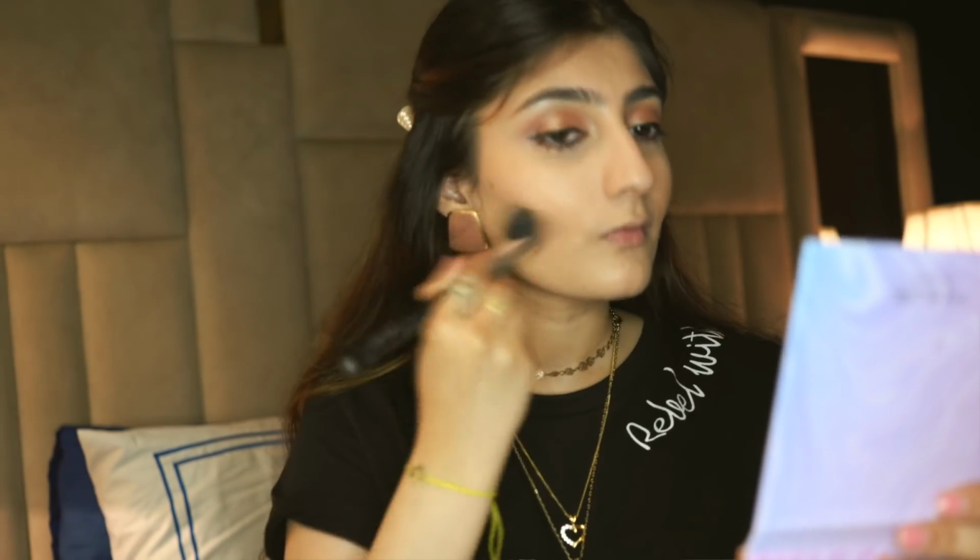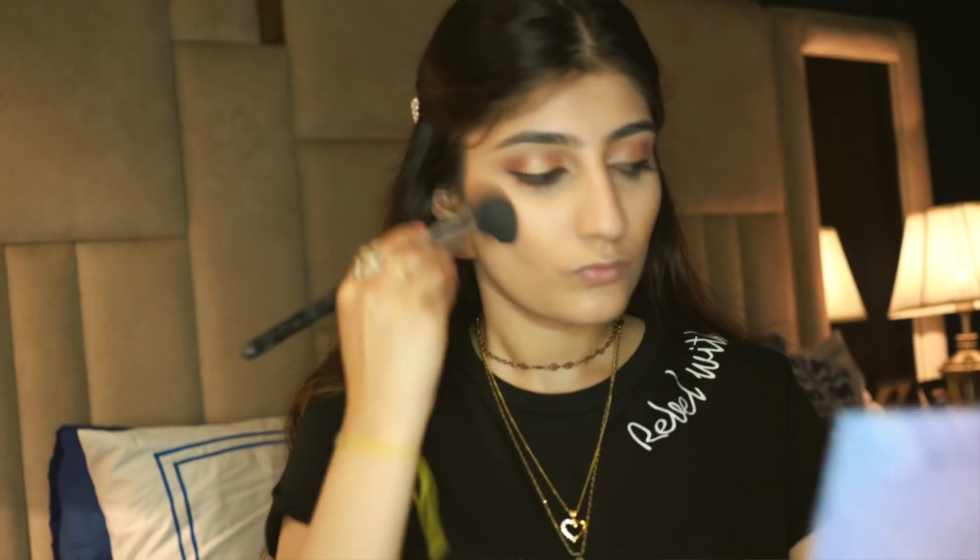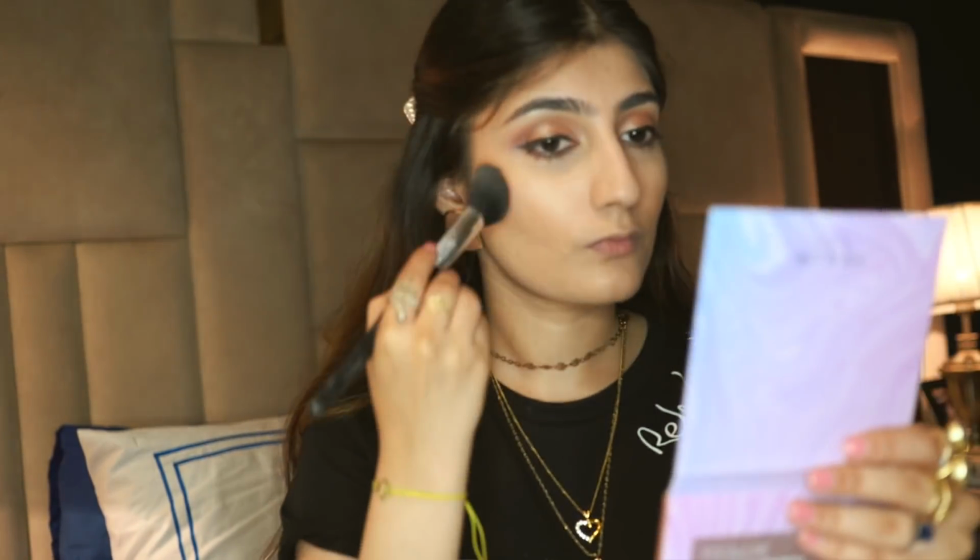So I'm going to use this Beautify by Amna Tan Bond matte bronzer, one of the best bronzers on the market. Love the packaging, it's amazing. I've mentioned it everywhere on my stories. It's gone on so many trips with me. I love this bronzer.